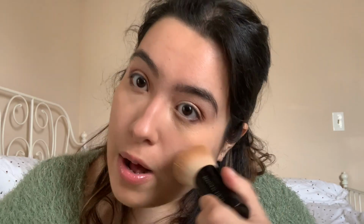So yeah. Now we're going to move on to powder. I'm not going to do too much powder just because I don't want to dry out my skin. But for powder, we're going to use the Bare Minerals Original Foundation in Medium Beige. This is actually my mom's foundation. I don't use this type of foundation often, but I do it whenever I want more coverage on my tinted moisturizer. And then this is a kabuki brush, that's Bare Minerals. So I'm buffing the powder into my skin, but I'm not doing too much, just quick, nothing crazy.